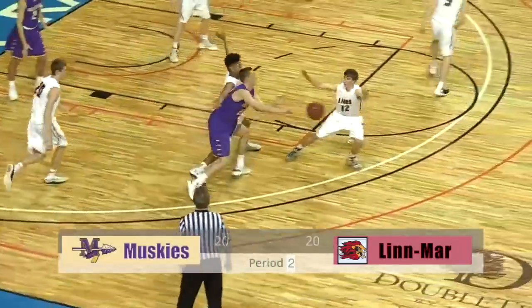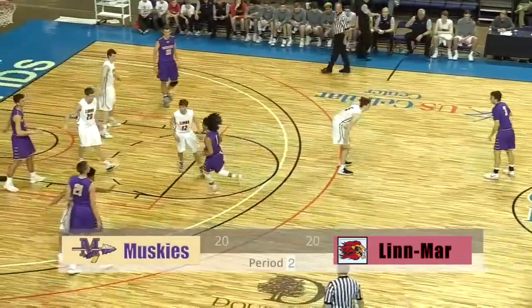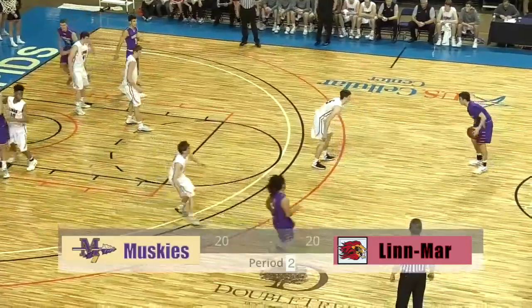There's Melendez checking back in. Swings it to Wieskamp, left wing. They run the double. Back out to Antonio. He swings it to Hutton, and the Muskies reset. What a great atmosphere. Huge Muscatine contingent here.